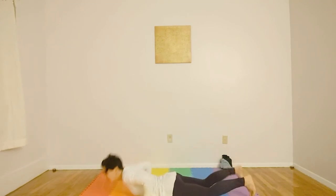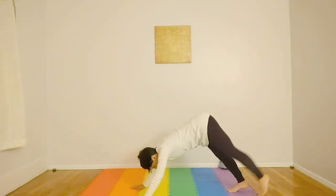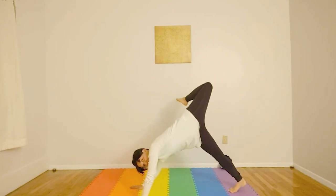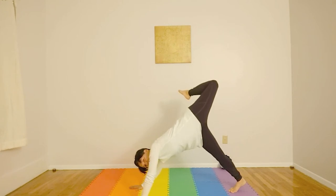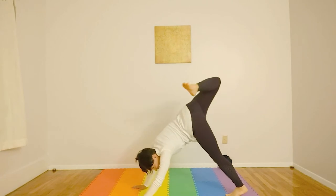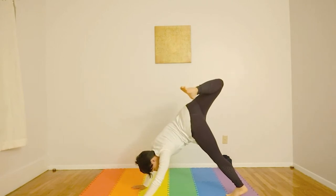Now for down dog, let's stack it. So show me lifting one leg and then bringing it way back as far as you can. Now let's shake out the other tail and bring it around the other side. Ooh.